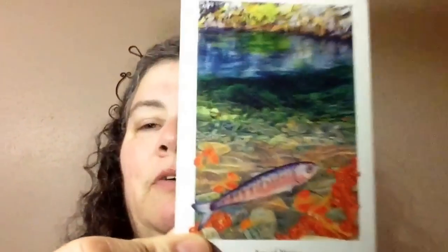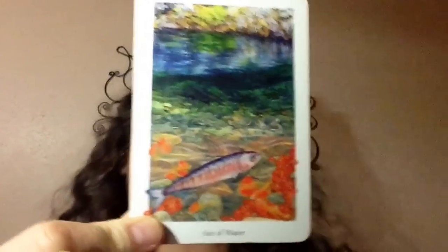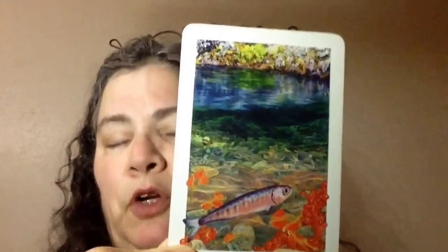And here is a Fingerling Salmon for the Ace of Water. Joanna is a Pacific Northwest artist. She's up in the state of Washington. And a lot of her card imagery reflects that. And you'll see a lot of people she knows in there. I actually saw somebody criticize this deck because they said it felt too community oriented. To each their own, but that just kind of made me go, what? Because it's actually one of the reasons I really like it. So, yeah, to each their own.